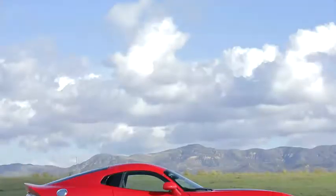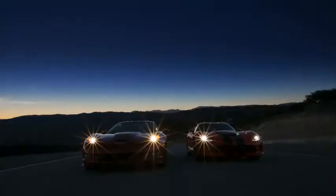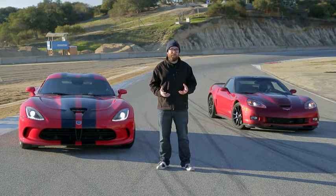The other reason why this is sort of a no-brainer is because neither car has any brains. Zombies, look elsewhere. However, they do have what my British friends like to call bollocks, big, shiny, brass ones. Whose are bigger? I can't wait to find out.